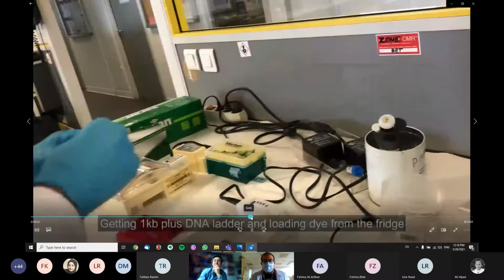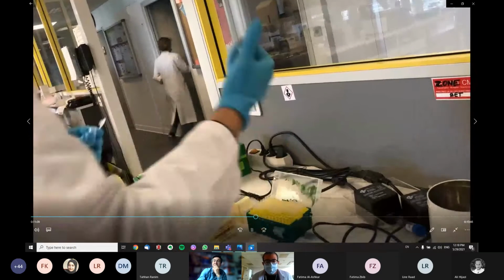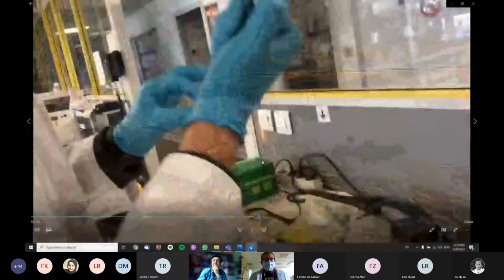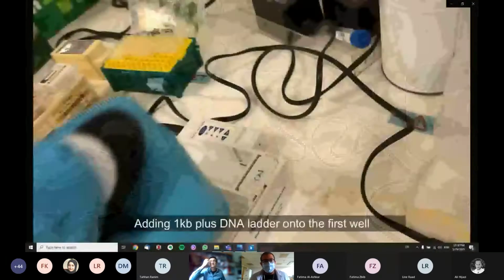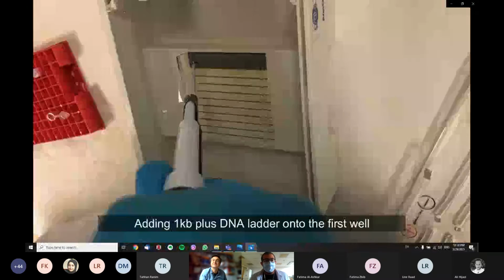So that's the point with the pipetting. It's very important to know that. So here we need to be very careful, because any small puncture could lead to issues with the migration.